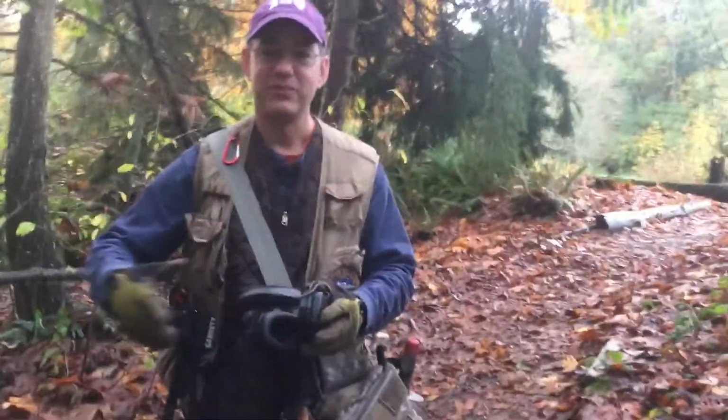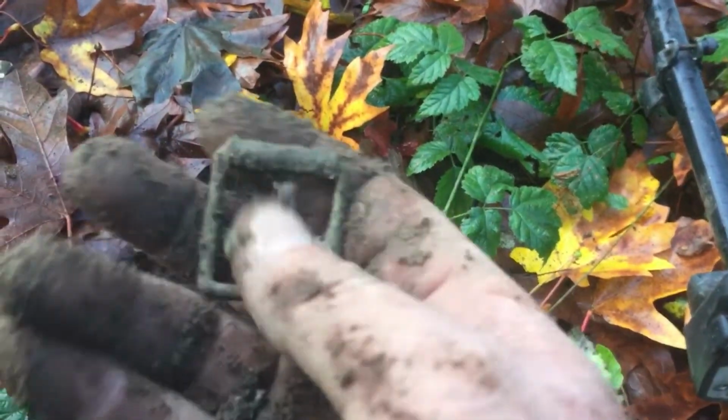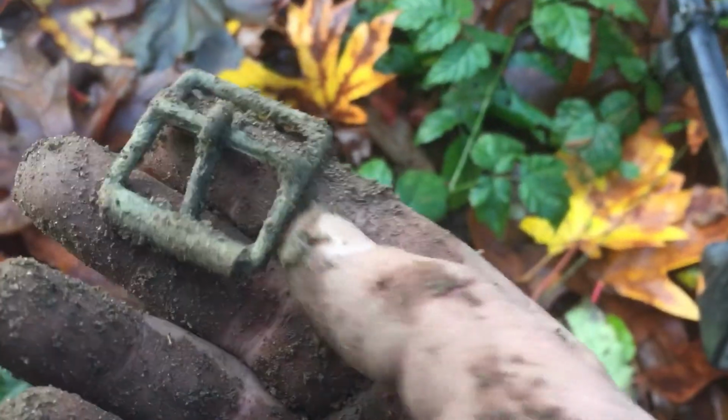So you ready to go dig some buttons, dude? Yeah. All right, let's get after it. And another buckle. Thing's in great shape. Still moves. Sweet. Good shape.